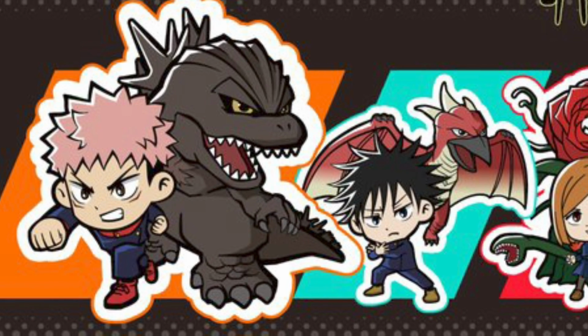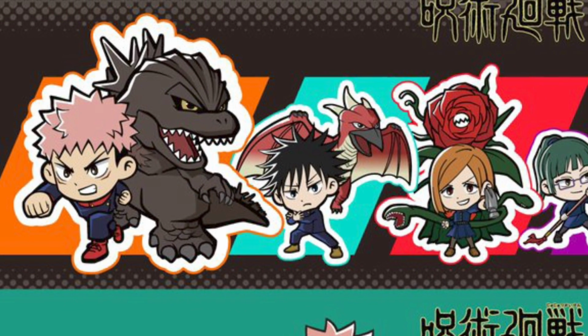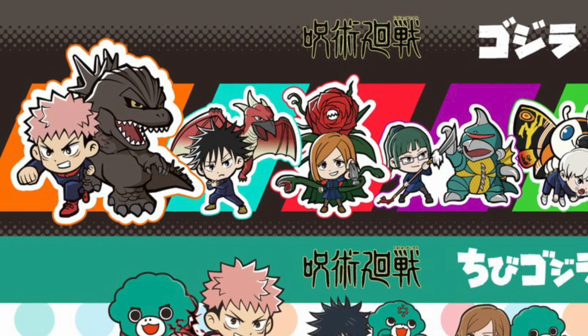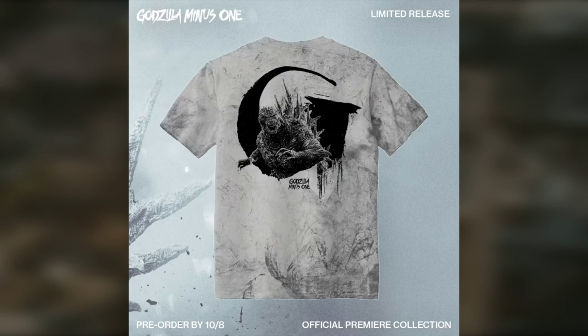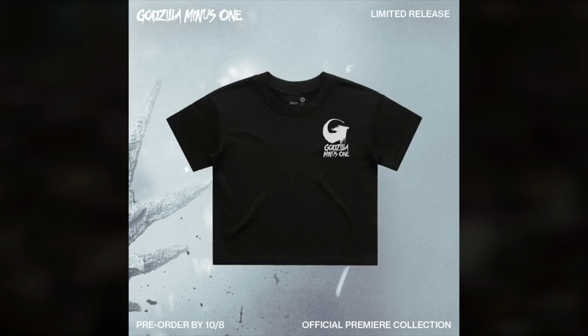Jujutsu Kaisen had a Godzilla collaboration as well, with a very Minus One looking Godzilla. There was a merch announcement with all these stickers. There was also a Chibi Godzilla crossover. Chibi Godzilla is very popular in Japan, so there's all the little designs for that. Godzilla Minus One shirts officially went on sale. There's a bunch of different shirts for the film. These are being sold through the Godzilla Store US, which is an online Godzilla store.